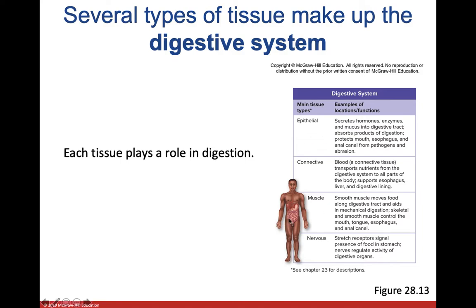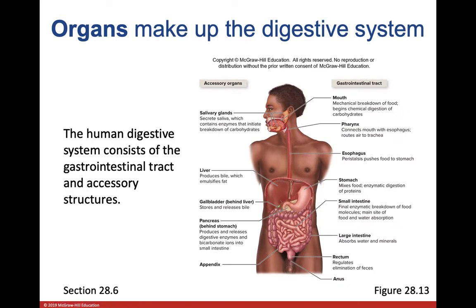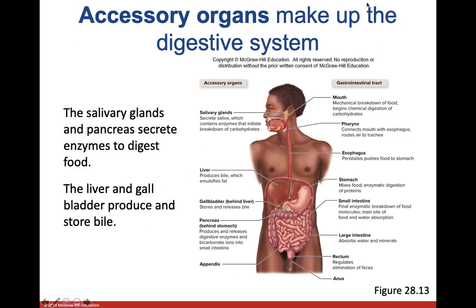Different types of tissue in the digestive system all run together. Epithelial tissue lines the whole thing on the inside. Strong, very hard to break through, which is why it's there. Connective tissue, blood, things like that help line the digestive tract, keep everything in place. Muscle tissue helps move all the food along. Nervous tissue helps tell everybody that you're hungry or not hungry, when to start digestion and things like that, when to help eliminate waste. The different organs of the digestive system, you can see them here, fairly easy to figure that one out.